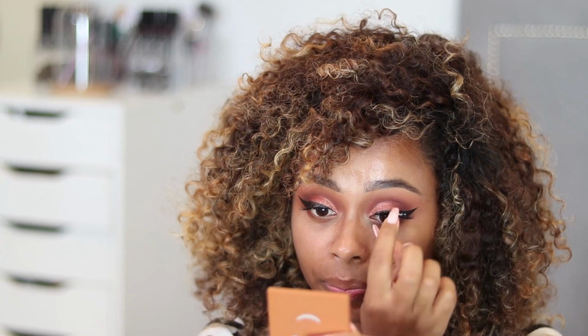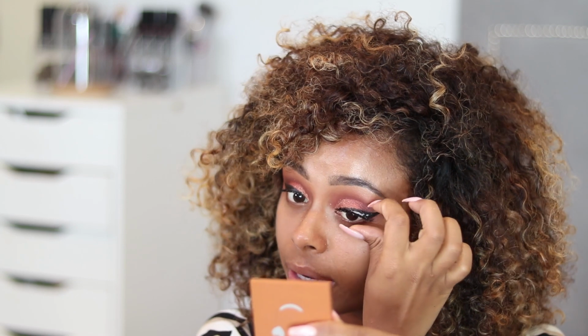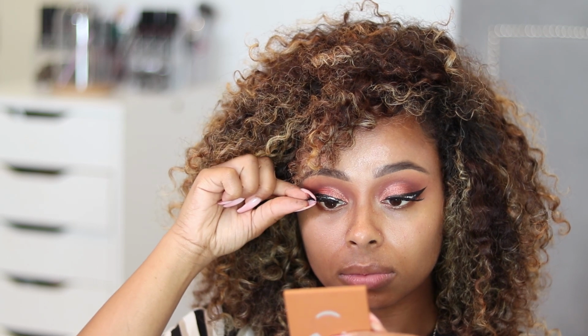These are the House of Lashes in the style Stella Luxe. Okay, so I'm gonna go and finish the rest of my makeup, my foundation and everything, and then we're gonna come back and finish the bottom of my eyes and the review.